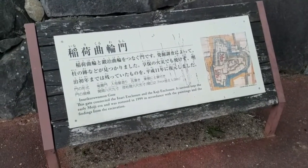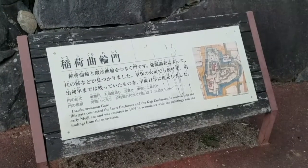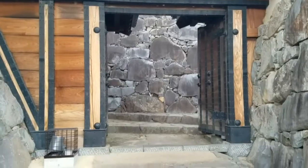This is a famous gate, Inari Kuruwamon Gate. I kind of felt like I butchered that just now, but yeah, that's the name of the gate. It is beautiful though.